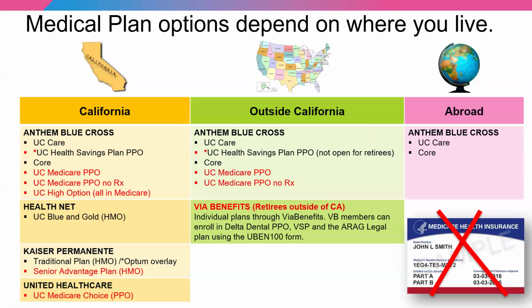Depending on where you live will determine your options for next year. Plans listed in black print are the non-Medicare plans, and plans listed in red print are your Medicare plans. I will point out, though, that if you live abroad or move abroad, the only two plan options available are UC Care and Core. And that's because Medicare does not cover services outside of the United States.